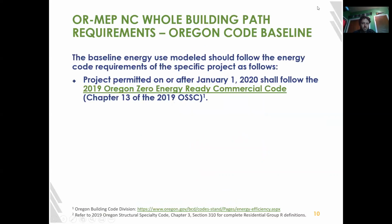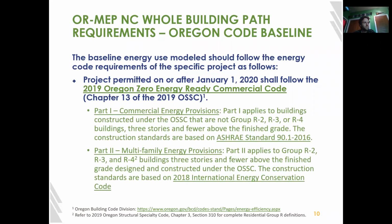So to meet program requirements in the new construction whole building path, projects using a baseline energy use model should follow the energy code requirements of the specific project as follows: projects permitted on or after January 1st, 2020 shall follow the 2019 Oregon Zero Energy Ready Commercial Code, which is also known as Chapter 13 of the 2019 Oregon Structural Specialty Code. So Blake will go into more detail, but the new code now features 2 parts of the code applicable to multifamily based on number of stories above grade.